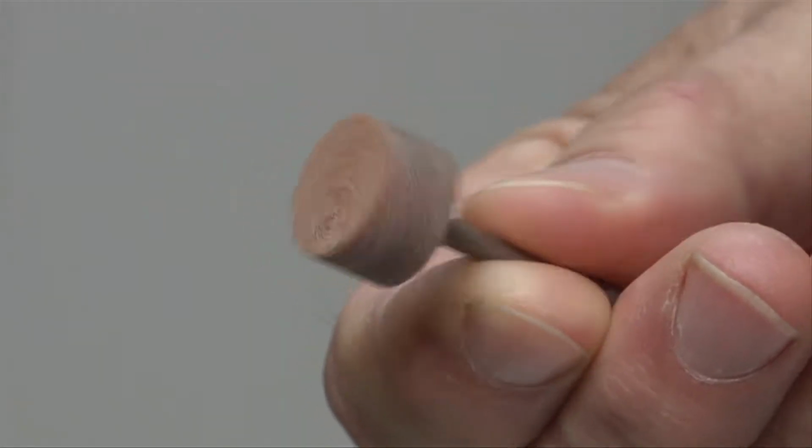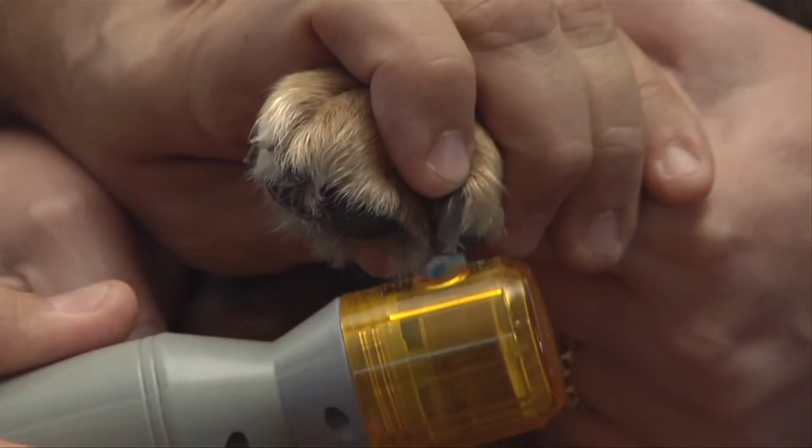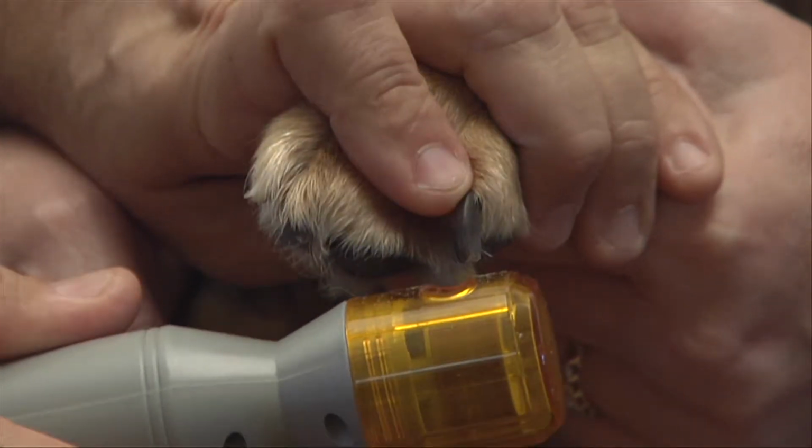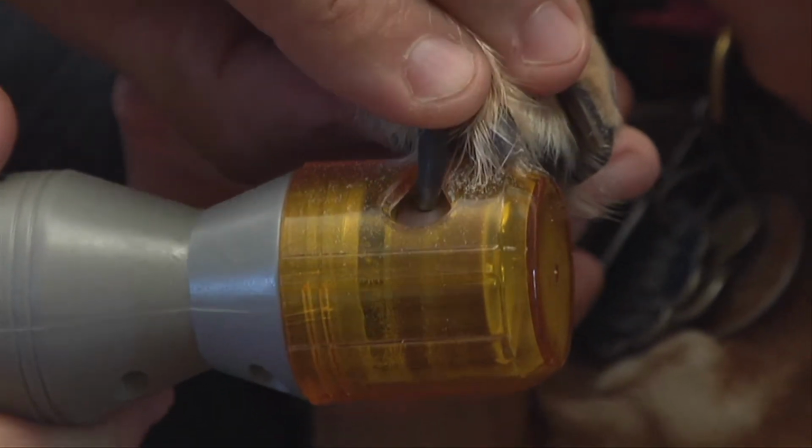Finally, there's some Dremel types out there that use a rotary sander where you can sand on that. Now you don't want to get their nail too hot though, so you want to do a little bit at a time. Also, this can be used to round the edges of the regular clippings with either one of these because it leaves a sharp edge sometimes. So that's kind of nice to sand it and round it off.